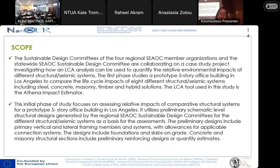Specifically, it has to do with a comparative study that utilizes preliminary schematic level structural designs generated by the regional SCAOC sustainable design committees for the different structural systems as a basis for the assessments. These preliminary designs include primary vertical and lateral framing members and systems with allowances for applicable connection systems. Also, the design includes foundations and slabs on grade, and the concrete and masonry structural sections include reinforcing designs or quantity estimation.